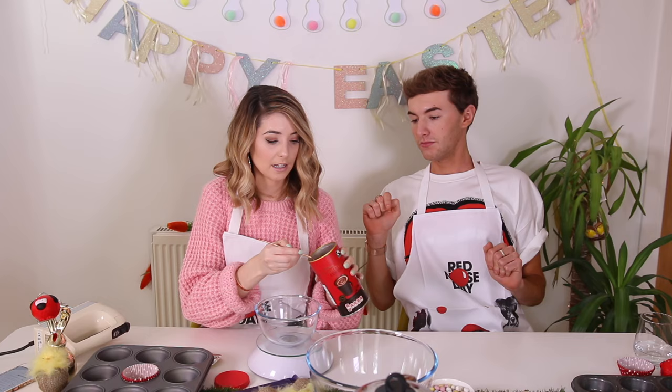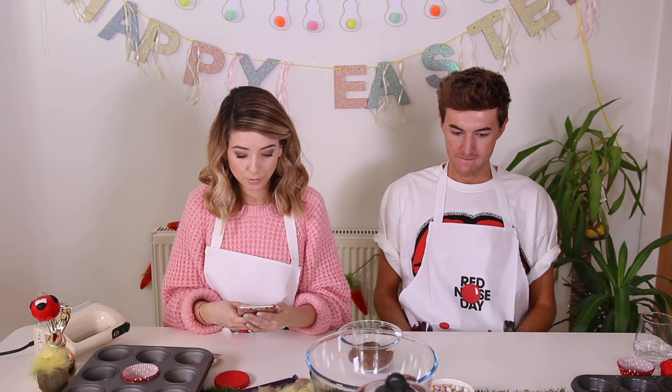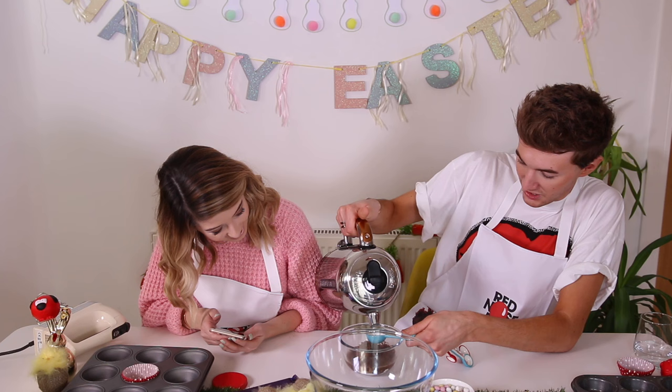Keep it going. Perfect! Next thing we need to do is add 8 tablespoons of boiling water to this. This is so weird. Never question Mary Berry. Never. Sorry, Mary, for ever questioning you. I've lost count. This is like a massive bourbon biscuit.